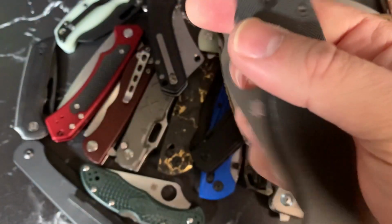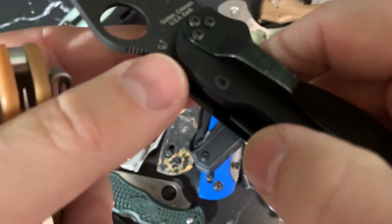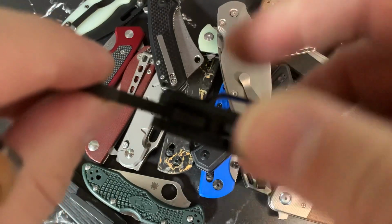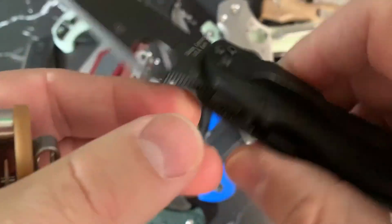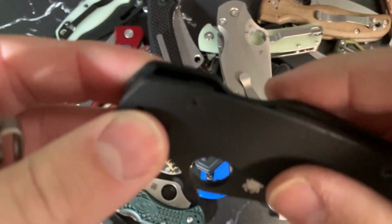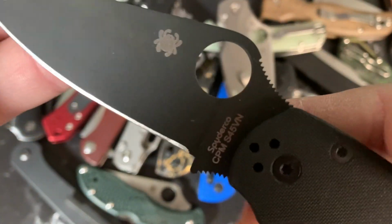This is the Paramilitary 2 CQI version. This is the latest version. It's an S45VN steel with black hardware, right? Some previous versions of this had stainless steel hardware and weren't entirely blacked out. Or I think they had black, well, I can't remember if they had black screws or not, but the liners were not black. This is a little bit of an improvement.